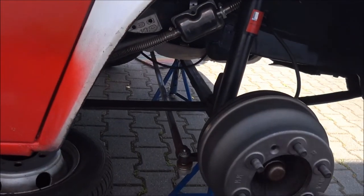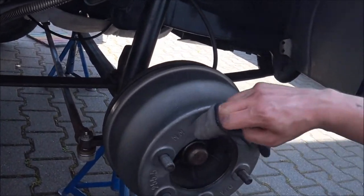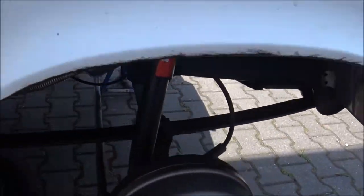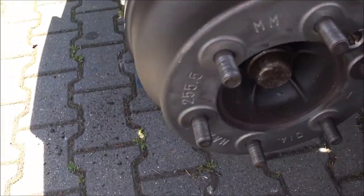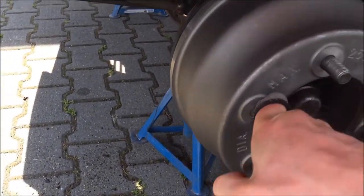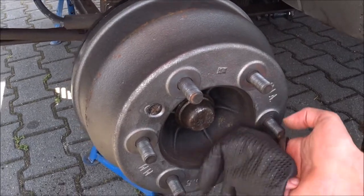Update. We have mounted the new brake drums and Hadi adjusted it so that they brake evenly on both sides. Very good. Let me see. I just want to mount this in the right direction. That's a little bit stronger here. I think it's good.